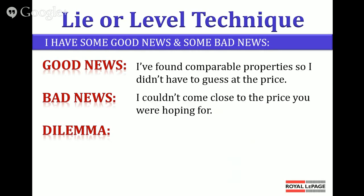But herein lies my real dilemma. I just asked you if we could agree on price, would you give me the listing? And you said you would, and I'm sitting here thinking to myself, do I tell you what you want to hear only to let you down later? Or do I risk telling you the truth and losing the listing to an agent that isn't as ethical as me? So I'm going to leave the decision up to you. You want me to lie or level with you?